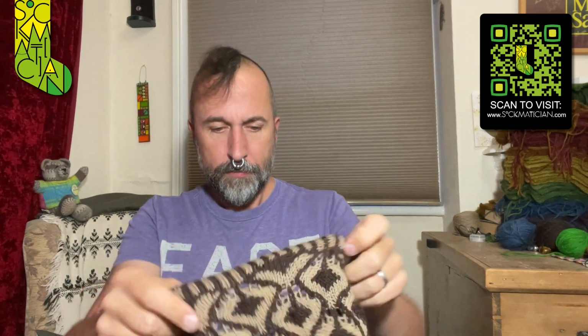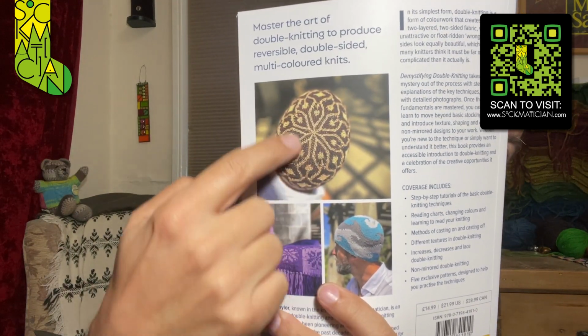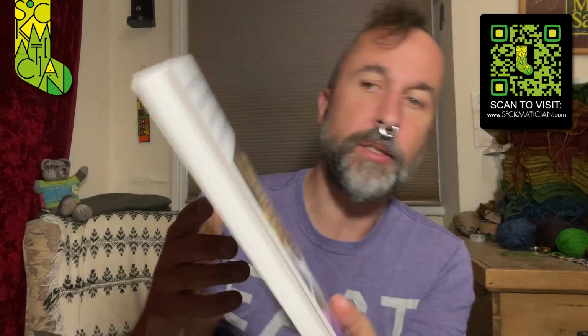Whereas there is a seven section version as well, which is a lot easier. Hang on. Snagged. Oh, is that just an end coming through? That's just an end, I think. It looks like, but there you can see it's very lacy. It's got all sorts of other things going on. And I think that's the seven pointed version there. It's the same pattern, it's just got a different number of repeats in the section.